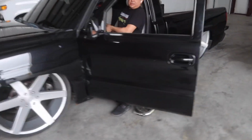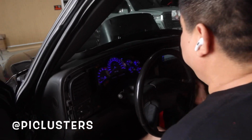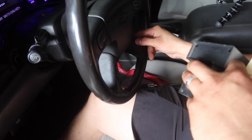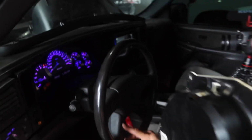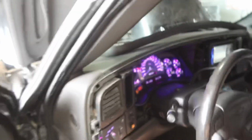on throwing everything on. So right now he's taking apart the dash. He's gonna throw the... All the buttons work, right? Yeah, the buttons. Hey, cero mías, güey. Cero mías? Yeah, guys, check out the cluster. Huge shout out to PI. All purple.